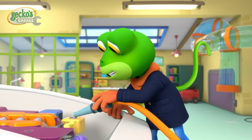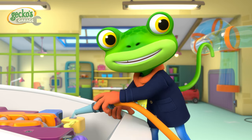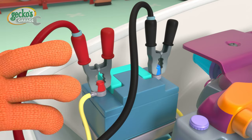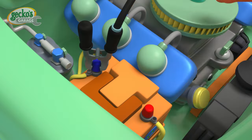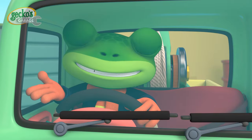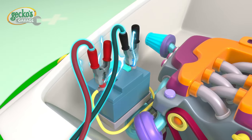Sly's feeling thirsty and needs a quick drink. Time for a top up of water, I think. Now connect the jump leads from Sly to Tilly, so Sly's battery can charge and he'll stop feeling chilly. Turn on Tilly's engine, that's all Sly needs, to share Tilly's power and zoom off at speed.